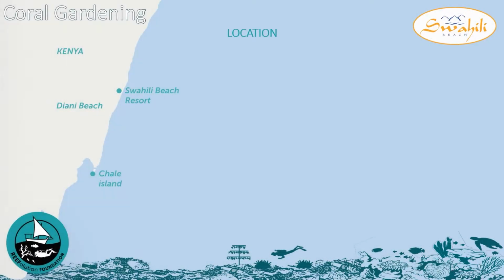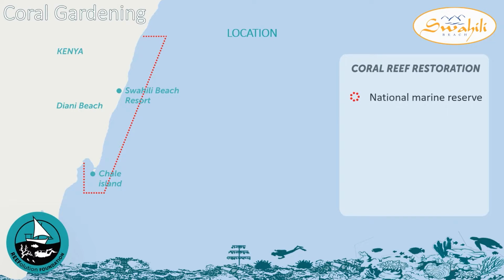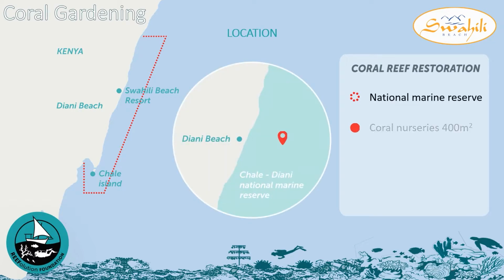In 2020, I graduated as marine biologist at Wageningen University, and I was asked to help set up a pilot coral reef restoration project. Together with Guido Paap, I am now initiating such a pilot coral reef restoration project in Diani Chale National Marine Reserve. The reserve is located in the south of Kenya.